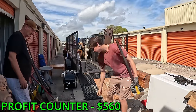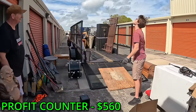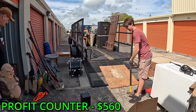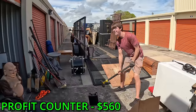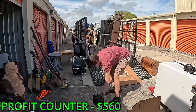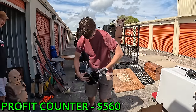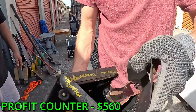The first safe of the unit. Is there gonna be some paper money in it? This is not the first safe. It's the second safe. Well, the first one we're cracking open. You ready? Yeah. Nope. Didn't get in it. We're in it. It's empty. Nothing? Oh no!